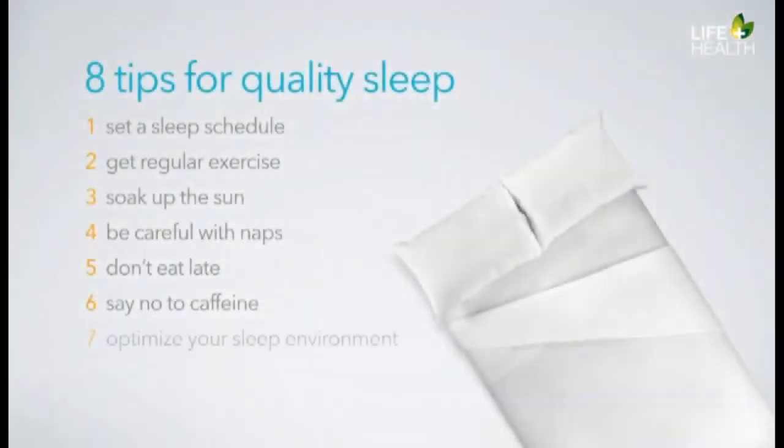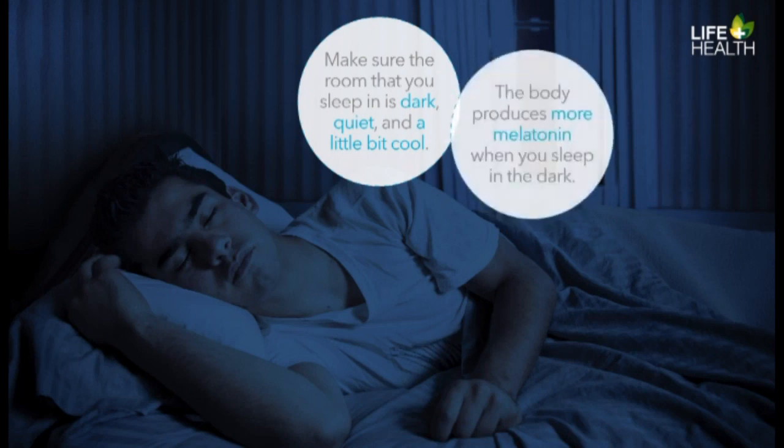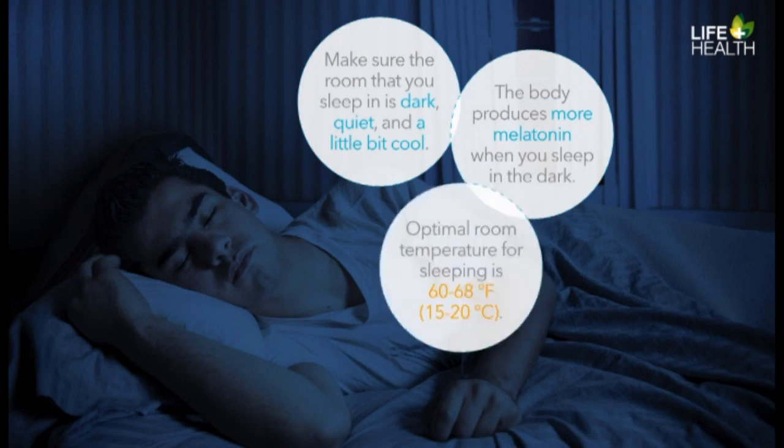Seventh, optimize your sleep environment. Make sure the room that you sleep in is dark, quiet, and a little bit cool. The body produces more melatonin when you sleep in the dark. The optimal room temperature for sleeping is 60 to 68 degrees Fahrenheit.